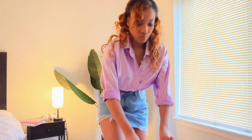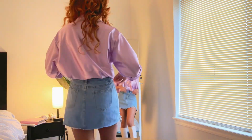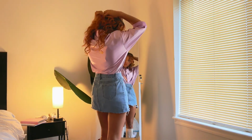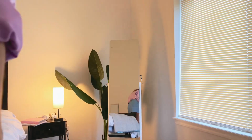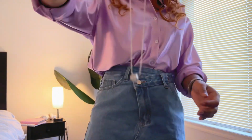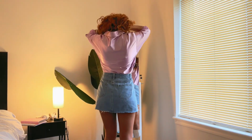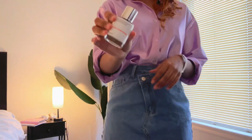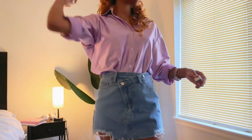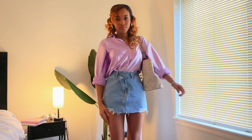And then I'm going back and forth between two different boot options, like a stark white and a soft white, and I opted for the soft white. I am putting on silver accessories, and you'll see I'm always wearing hoops. So I have a silver watch, silver hoops, and a silver necklace. Grabbing a little perfume. The perfume is actually a floral scent, so kind of on theme for the event. Grab the Michael Kors, and I'm out the door.